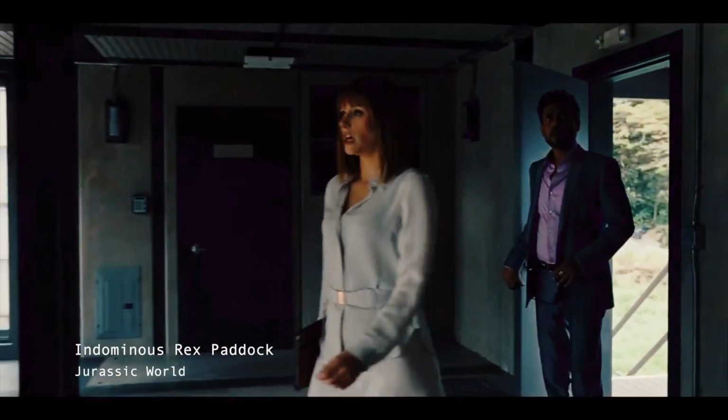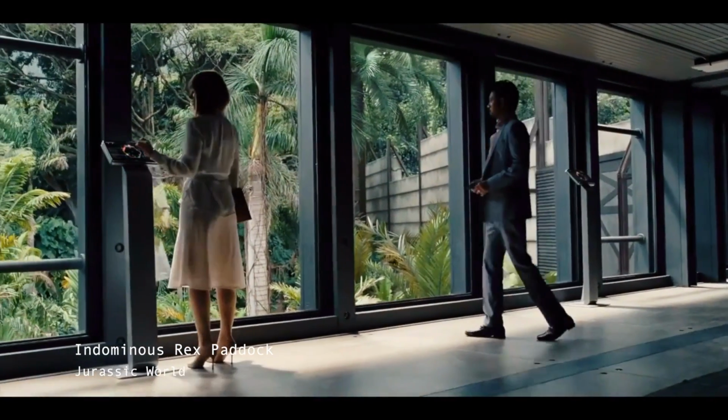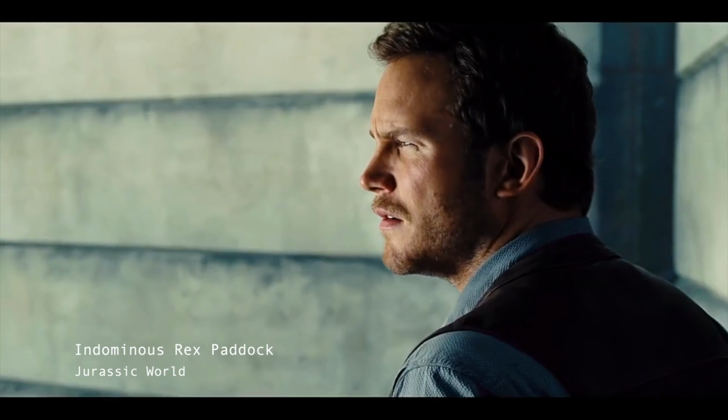Speed bumps early on. One of the handlers nearly lost an arm. The others threatened to quit if I couldn't guarantee their safety. She has an implant in her back. I can track it from the control room.